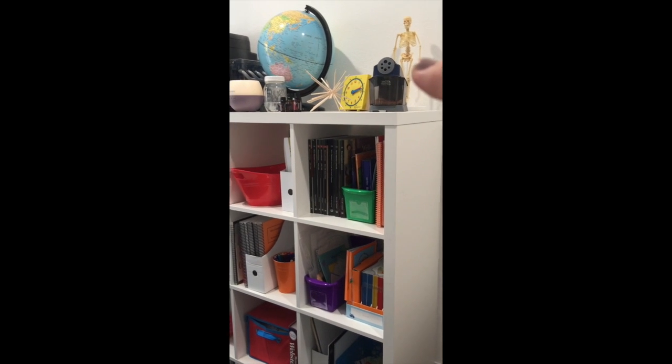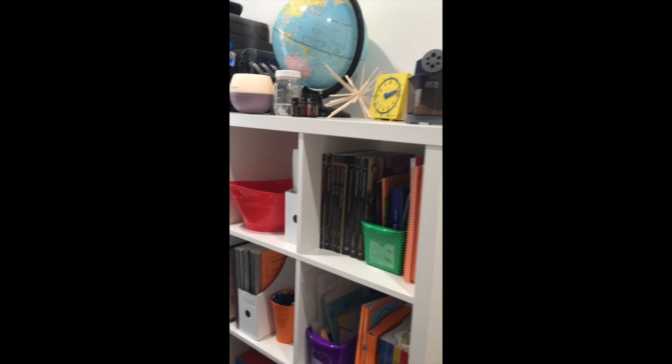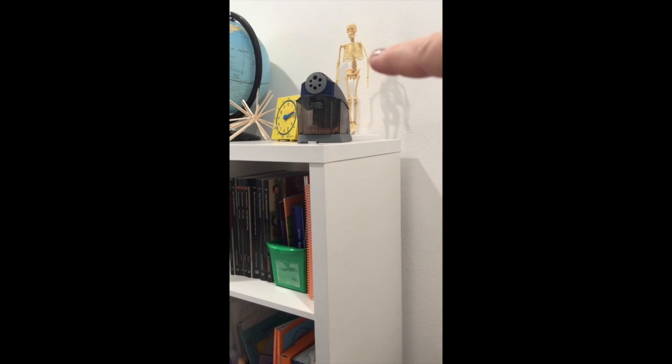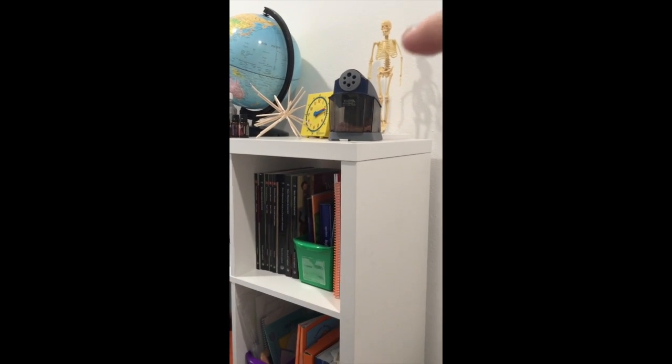We have our pencil sharpener, which we love, and this is Bob. I think that's his name. I'll have to ask the kids. They named him, but it's Bob. He's back here.